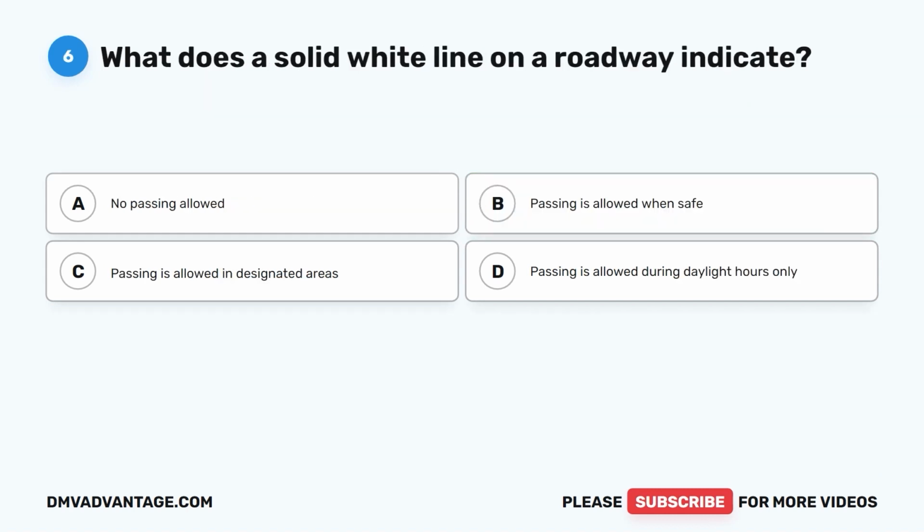Question 6. What does a solid white line on a roadway indicate? A. No passing allowed. B. Passing is allowed when safe. C. Passing is allowed in designated areas. D. Passing is allowed during daylight hours only.